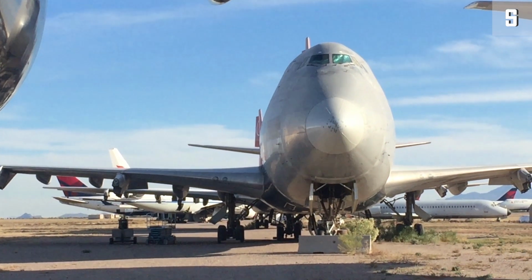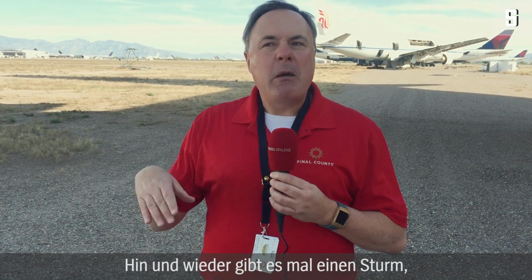When they came out here, they knew that the air was dry, that there was really no severe weather to damage the aircraft. I mean, we do have our storms here and there, but there's really no flooding. The air is dry. The temperatures, even though they're hot, protect the aircraft.